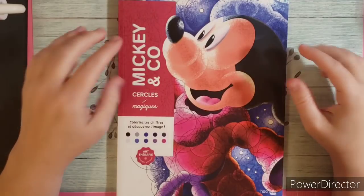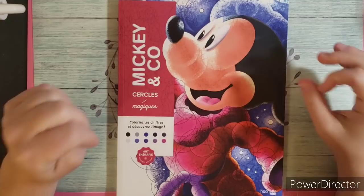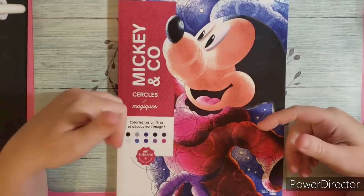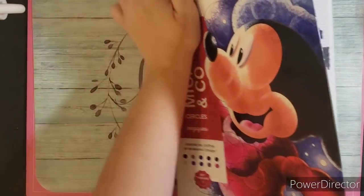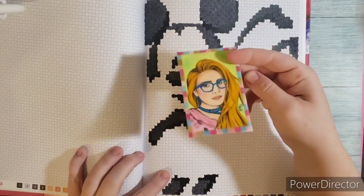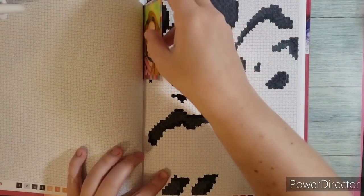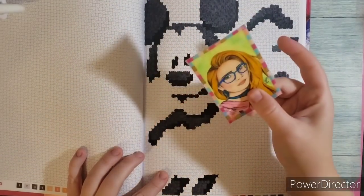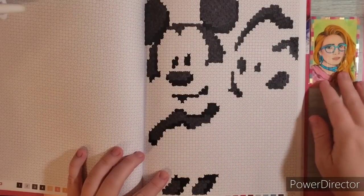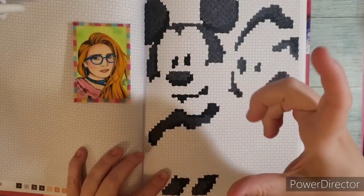Okay, sorry. This is Mickey & Co. Circles Magiques, and everything in here is a circle. I decided I wanted to attempt one of these larger pages, and so I'm working on this. I colored some of these to be little bookmark placers for WIPs and made them hard like a card so I could do that. And I colored this month too. So if you want to look at that, you can. This is a PDF that I've just shrunk down.